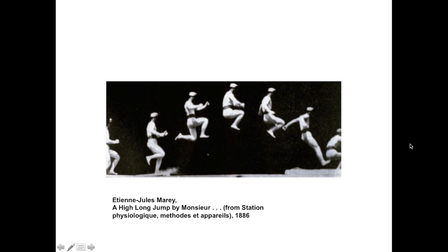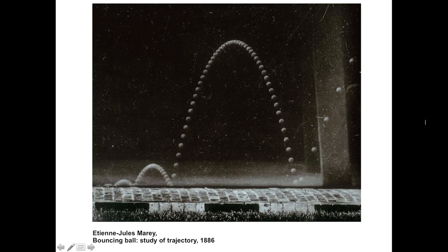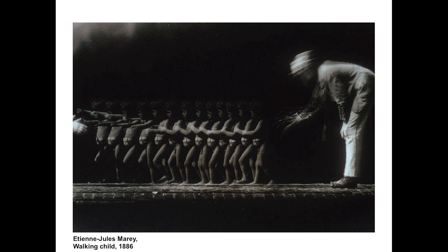Again, you can see he did all sorts of different kinds of movement. Somebody doing a long jump. In this case, simply a ball bouncing. Again, being able to know the sequence of time that these were made gives you a measurable way to record movement. I love this picture.